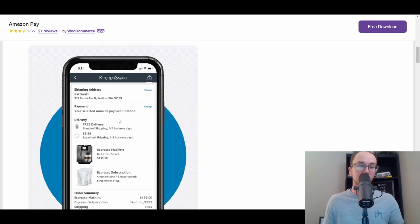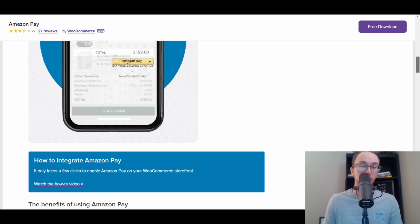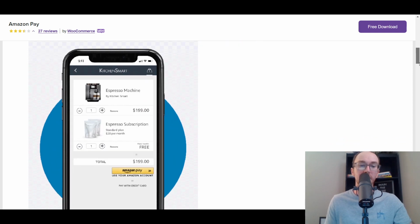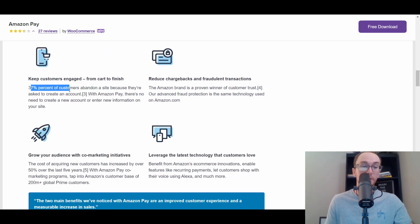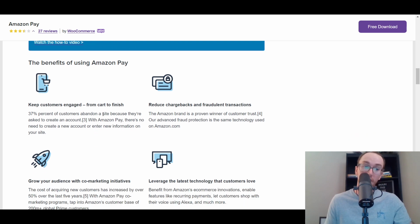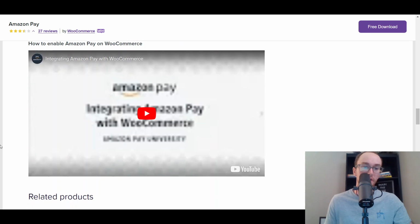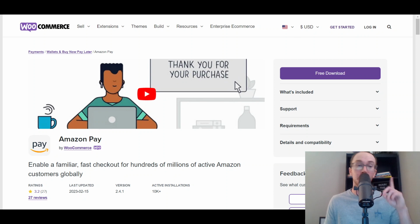As you can see here, this is what the checkout would look like, and it really is familiar to a more Amazon style checkout, which is cool, especially if maybe you do sell some of your products on Amazon, maybe some of your customers, you're directing them to your online store, then it can make sense to offer Amazon Pay just as another way for customers to pay. Again, because a lot of people already have Amazon, they don't have to enter in new information on your site. They can just use their Amazon account in order to pay, which is really cool because they don't have to create a new account. They can just use their Amazon account to pay for your products on your online store, which definitely makes a lot of sense. Of course, it is compliant as well, and they do have a little video here for integrating Amazon Pay on WooCommerce.